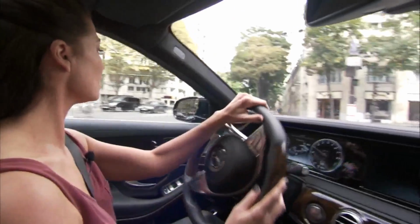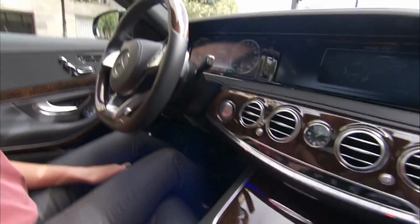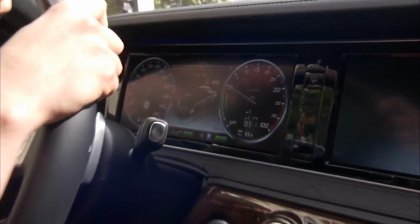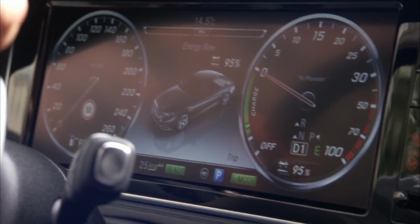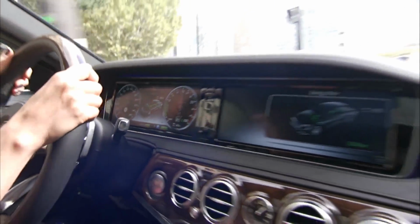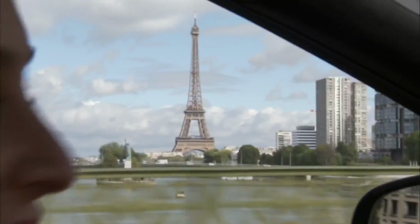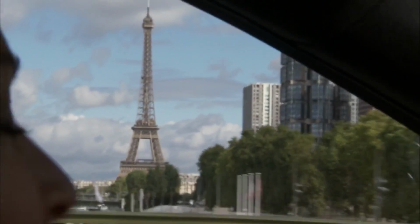So let's do a little turn around here. I'm going to actually put it into E mode so we can be driving purely on that battery, totally emission free, which is fantastic in a car like this. Okay, so I think when we pop over this bridge here, whoops, you might see something that will prove that we're in Paris. Look at that. Lovely, gorgeous. The Eiffel Tower there. In fact, I think we'll head towards that way so I can get a selfie in front of it, obviously.